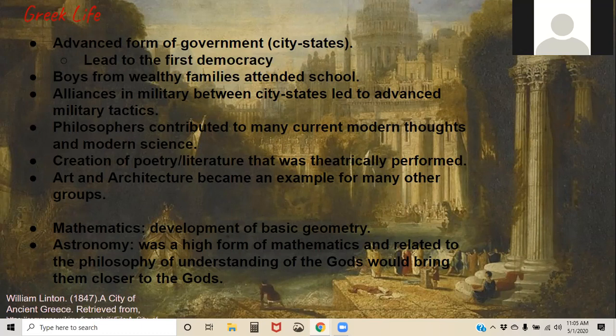This was also a time for creation of poetry and literature, and they often performed these things in the theater, which was really an advanced thing. Art and agriculture were also an example for other groups around them. Their buildings, as you can see in this photo, were just fantastic. And two of the most concerning things for our presentation today are mathematics and astronomy.